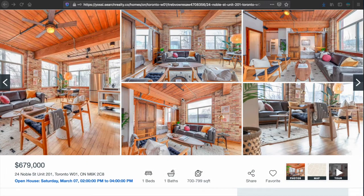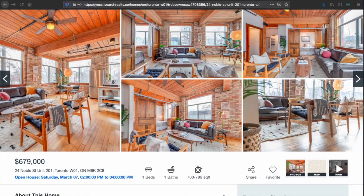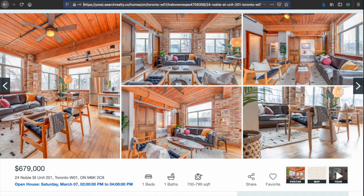8 gorgeous Queen West properties you can buy right now. Hello friends, Yossi Kaplan here, Toronto Real Estate Agent, Mortgage Broker, Research Realty and Search Mortgage, and today we're going to look at 8 just beautiful properties you can buy at Queen West right now.